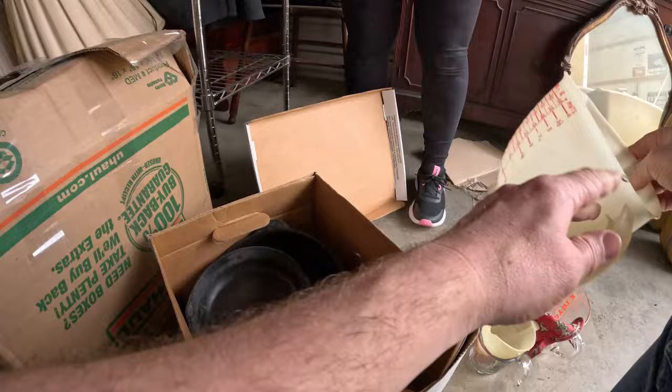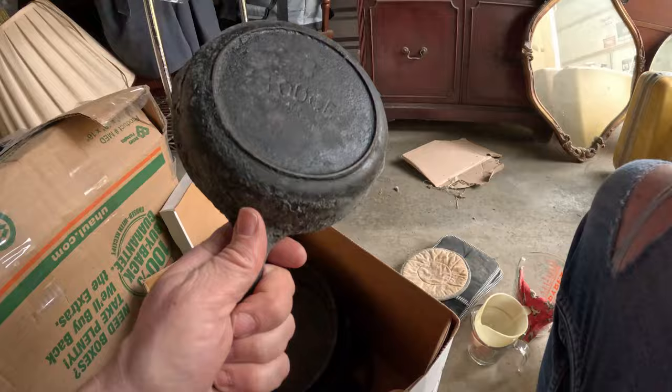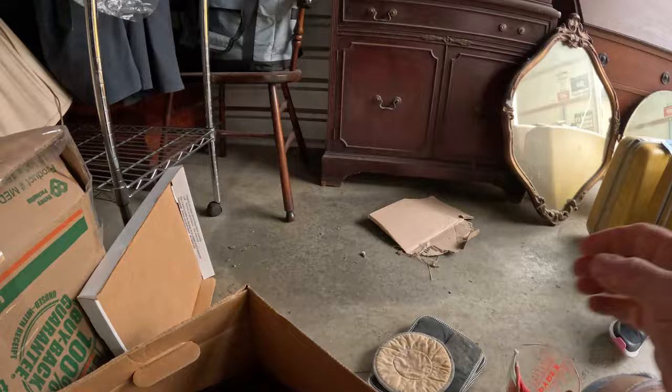All right, let's see what kind of cast iron we've got. Can't really make out the markings there. I think it just says a number 8-inch or something. That says Lodge. That's an old Lodge though. See that? Yeah, that's really old. It's greasy. There's a number 8. No marking. Then this should be the lid for that one.